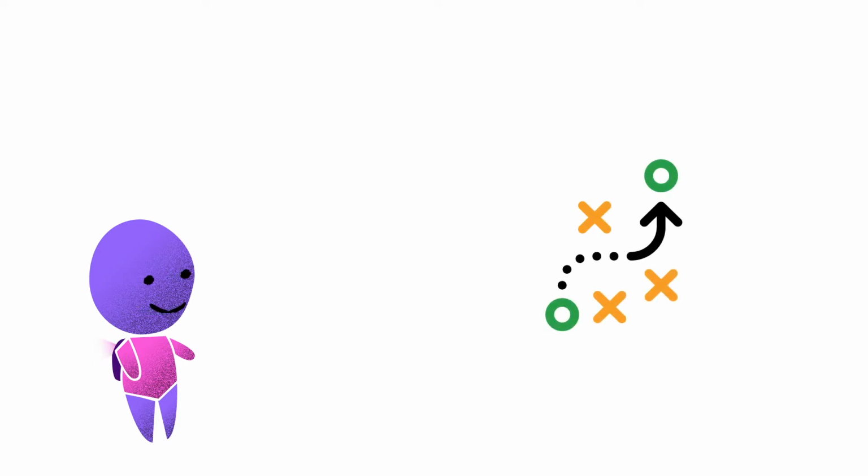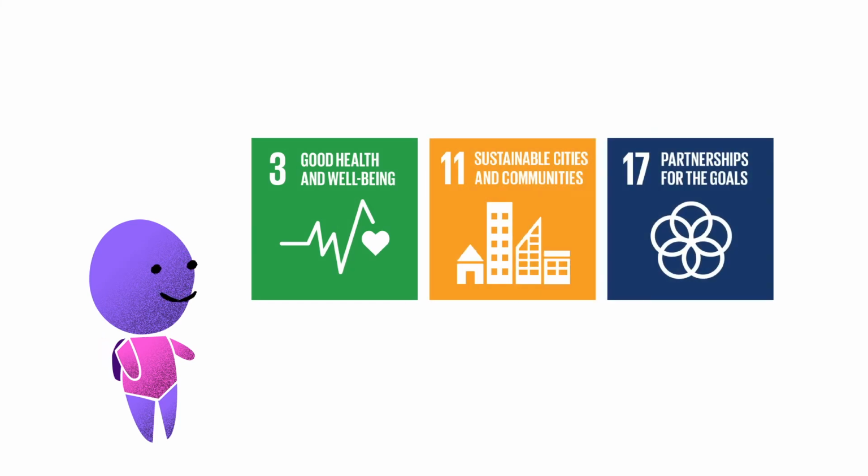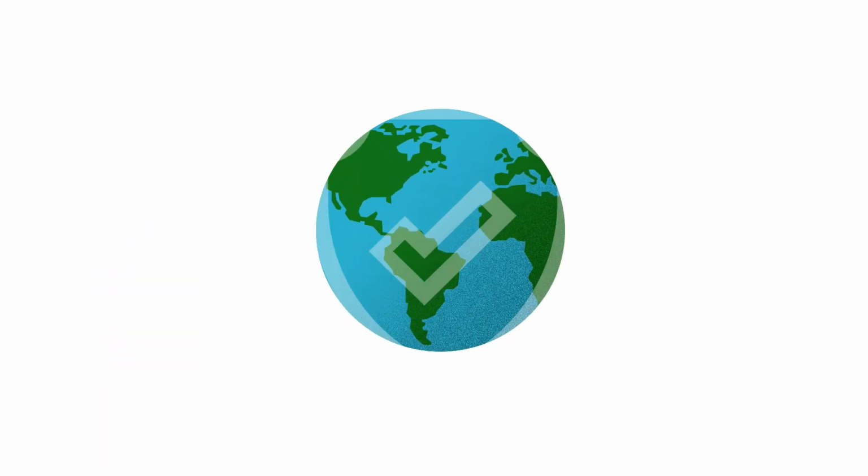So, as you can see, recognising hazards and putting measures in place to reduce the risk of harm and injury can help keep us all safe on the road. By working together to meet the UN Sustainable Development Goals and learning how we can prevent death or injury on the roads, we can collectively make the world a better place.